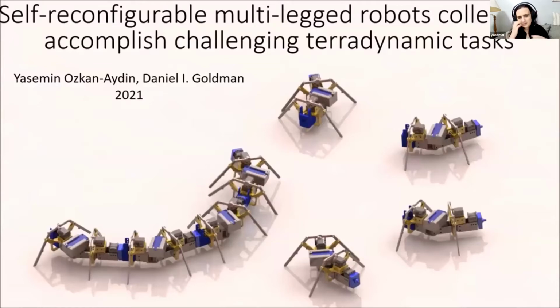Here the idea is, I think this is the first study that used legged robots as a swarm. The individuals are legged robots and do some swarm tasks. As you know, legged robots are good at locomotion on rough terrain because they have discrete point contact, and compared to wheeled and other robots, legged robots are more adaptable to the environment, and they can move on many surfaces.